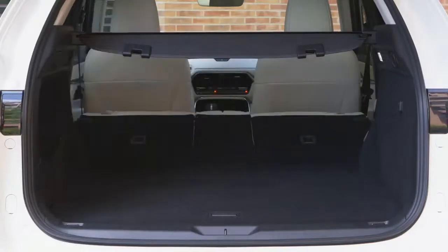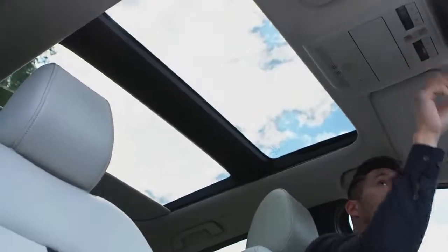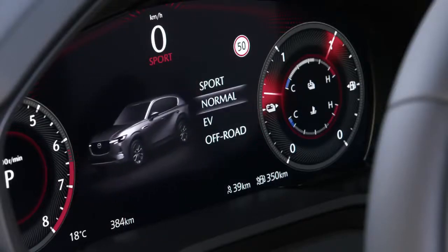Two inline six cylinders will eventually be added to the powertrain portfolio. Both will be mild hybrid systems. One is a 3.0 liter gasoline unit and the other is a 3.3 liter diesel. Mazda said both inline six engines have been designed to support rear all-wheel drive.